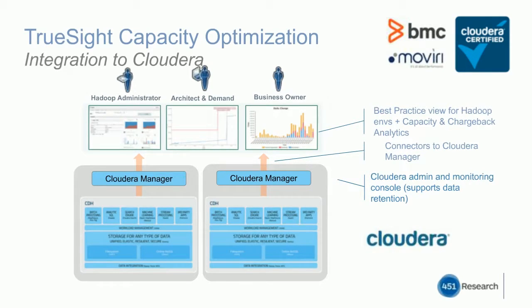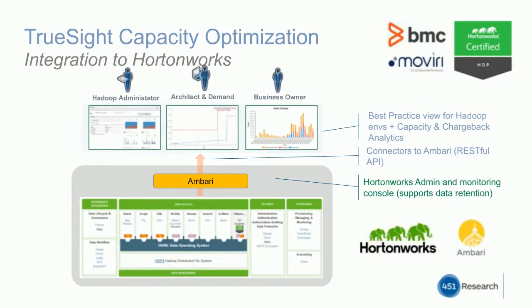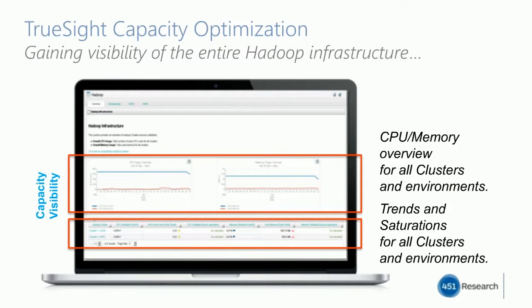It's certified by them as well, and the data that we can harvest from the Cloudera manager is consolidated and analyzed and then published through capacity optimization to those different stakeholders at the top. We can do exactly the same thing for Hortonworks. The certification there is into the Ambari layer to take that data out. What this enables us to do is to have some predefined out-of-the-box dashboards that will be populated as soon as you plumb the environment in.